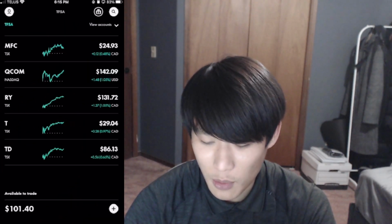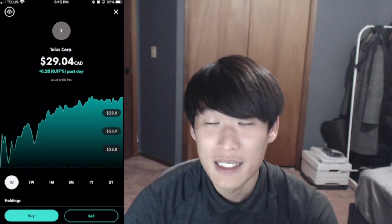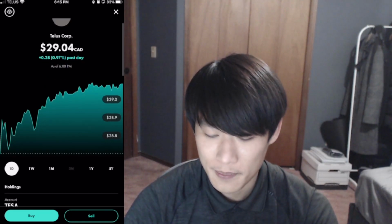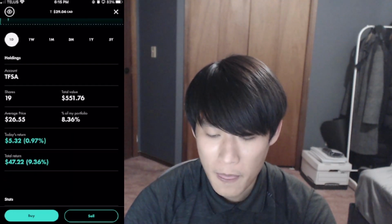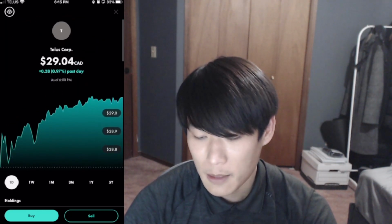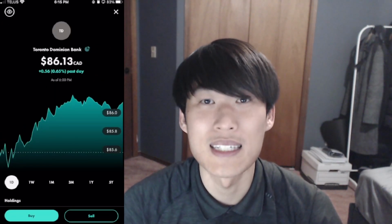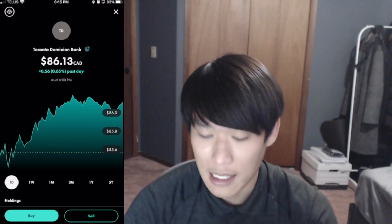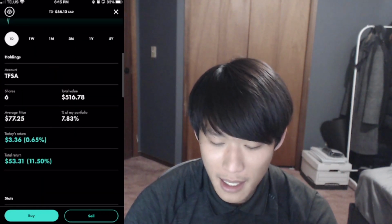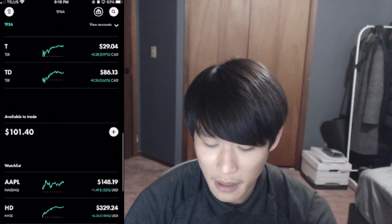I'm starting to see a trend of everything going up on these graph lines, but next position is TELUS Corporation, ticker symbol T, closing out at $29.04. Here is the snapshot of the position here. Next position and last position is TD, or Toronto Dominion Bank, ticker symbol TD, closing out at $86.13, up 56 cents on the day. Here is the snapshot of the position here. Here is what's in the cash account.